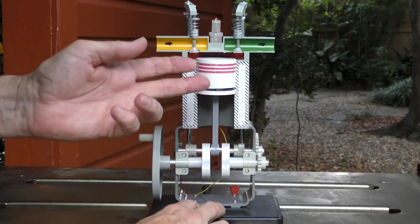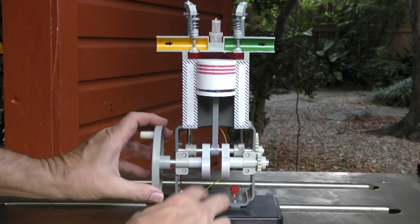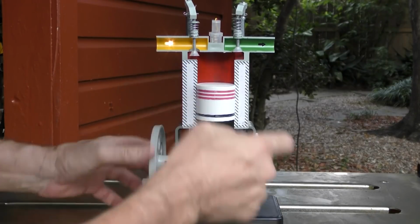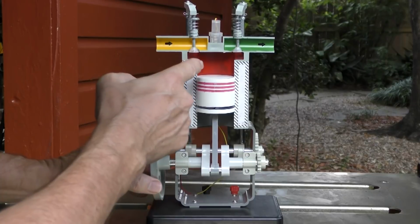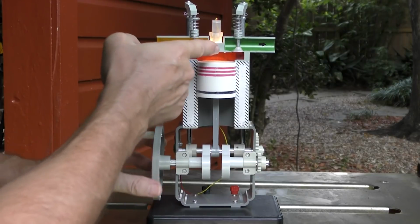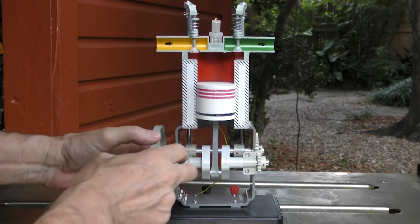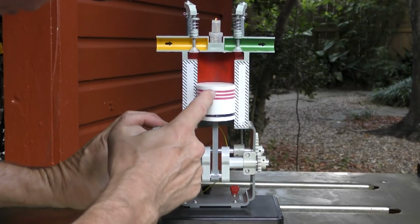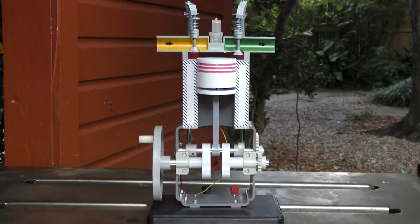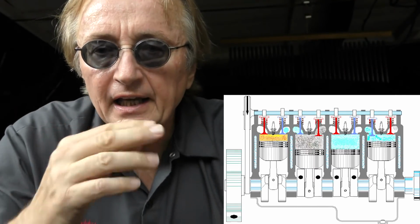Now, here's a cool model of a 4-stroke engine. On the intake stroke, the piston goes down, the intake valve opens, air and fuel mixture goes inside the cylinder. Then on the compression stroke, the valve closes, the mixture is compressed, and at the top, the spark plug fires. Then it pushes down the compression to give you power. And then the last stroke, the exhaust stroke, it pushes up, the exhaust valve opens, and the spent fuel goes out the exhaust. It's called a 4-stroke motor because it has 4 strokes. It has intake, it has compression, it has power, and it has exhaust. So every time the engine fires, there's 4 parts to that firing.